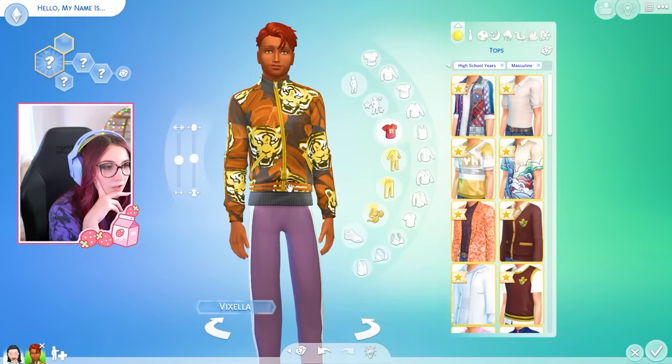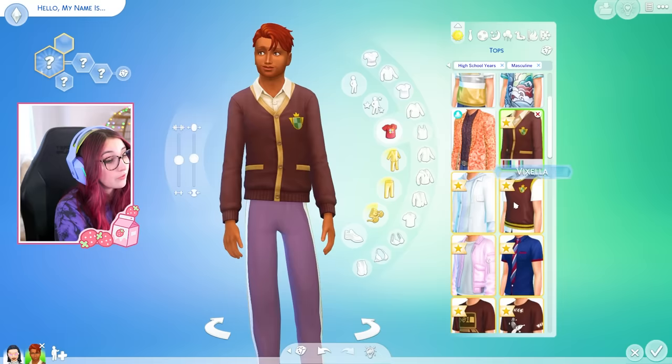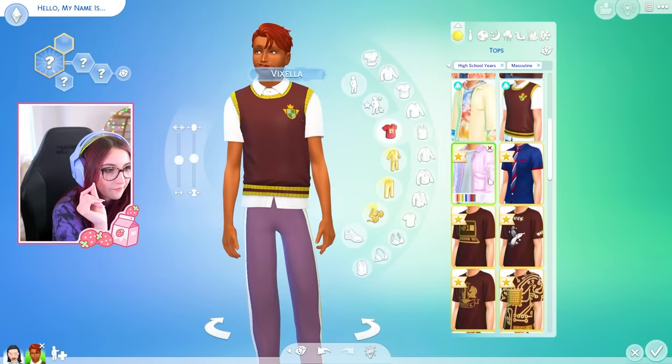Okay, so this is what we got for the guys. We've got this one. Okay, we got the same uniform there. This is very cool. A lot of these don't have swatches. That one the ladies had. Very posh. This one is nice. I'm liking the layering look. I'm into that. We got the sweater vest. Ooh, I like this too. Ooh, that's cute. Got the one with the tie.